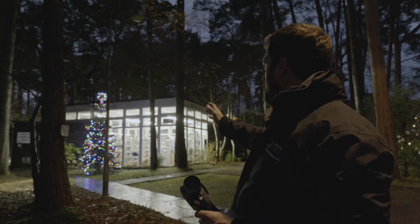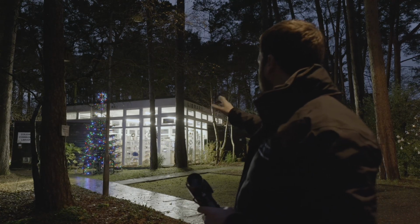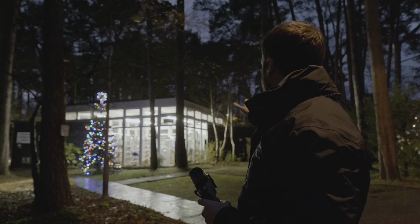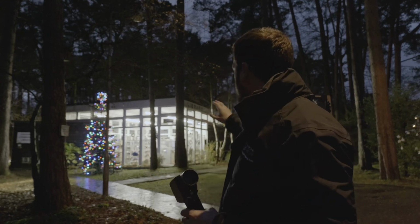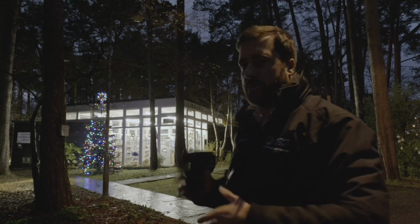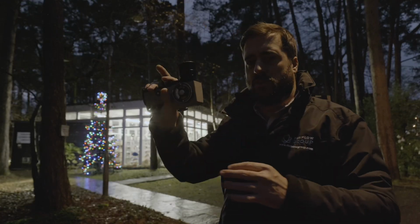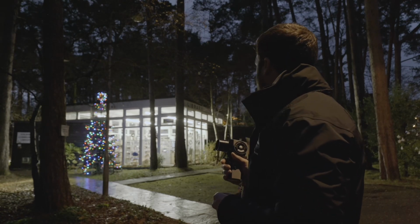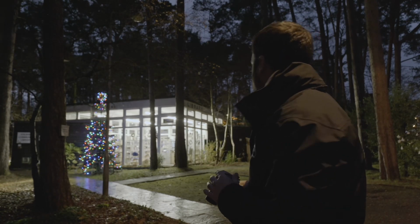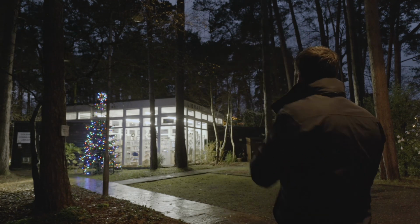So what I'm doing is I've got the tree and then the library again and the sign, and I'm focusing on the books in the middle of the library. I'm just going to do some more metering and see what that comes out like. But again, the darker it gets, the more difficult it's going to be, so let's go and do some metering.